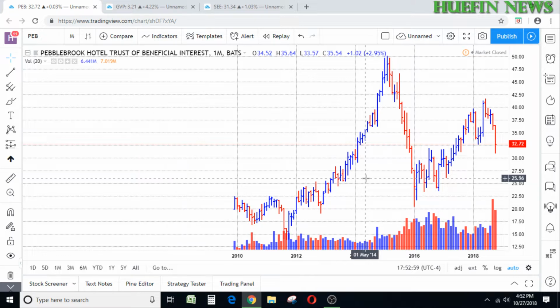Okay, now the first one up is Pebblebrook Hotel Trust of Beneficial Interest. It is traded on the New York Stock Exchange. The ticker symbol is PEB.